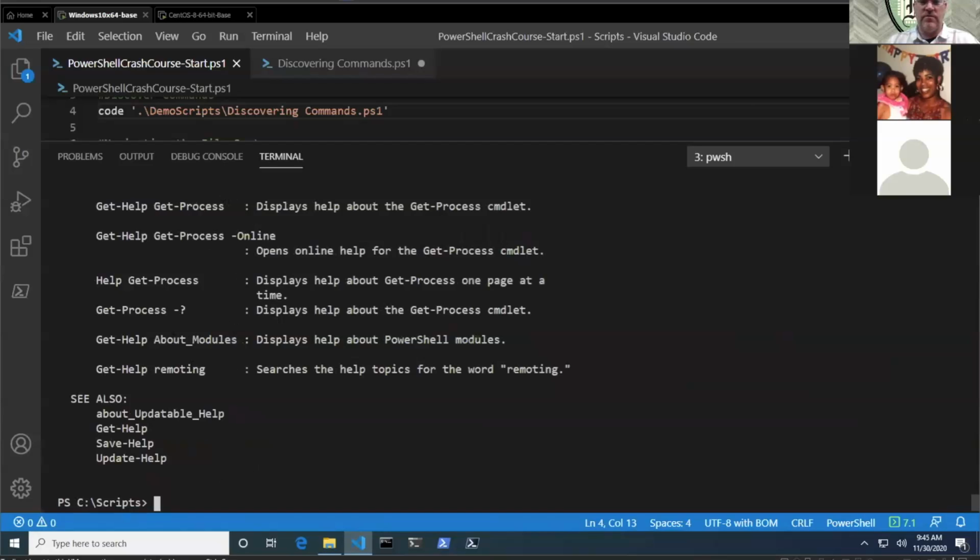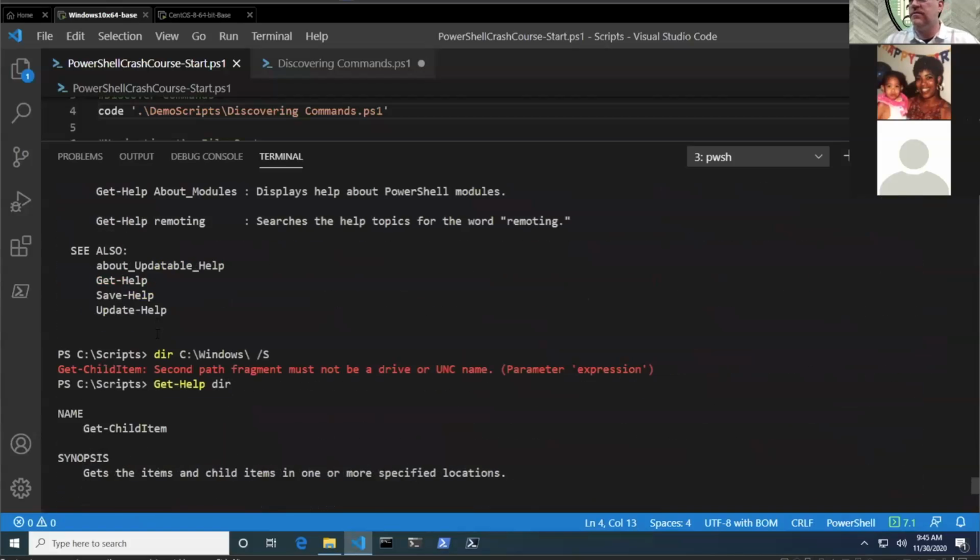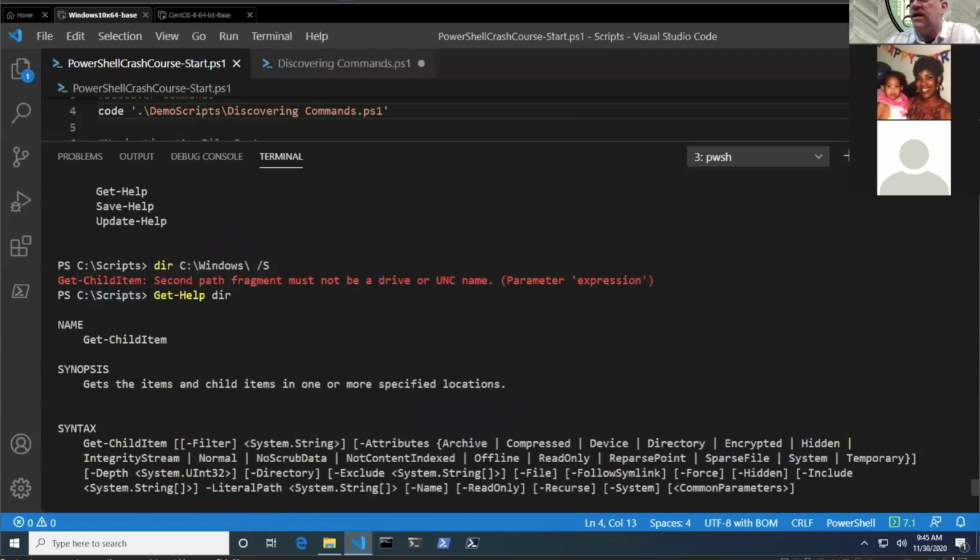So the next one we wanted to look at was dir C:\Windows /S. We get that same thing. But if I do dir, or actually let's do get-help. Okay, so we see that dir is actually get child item. So now we're trying to look for the recursiveness of it.